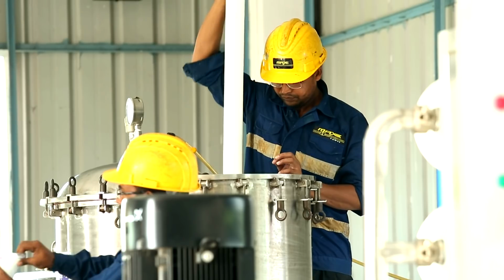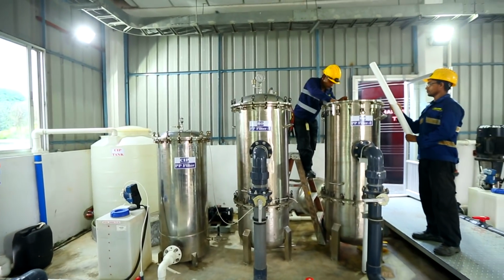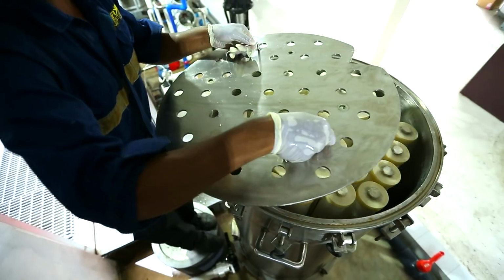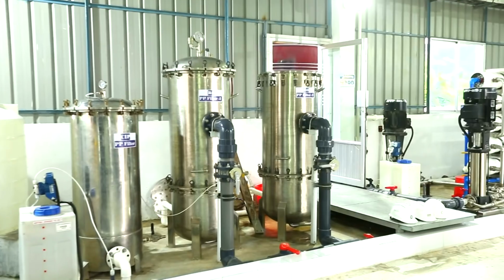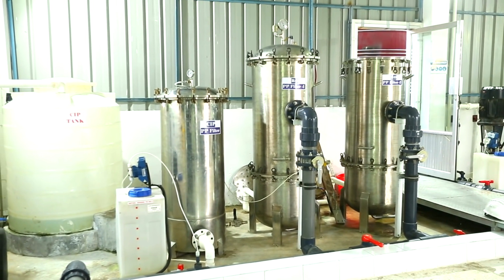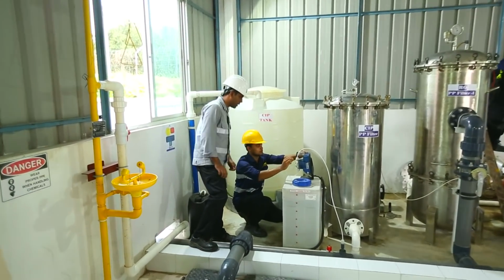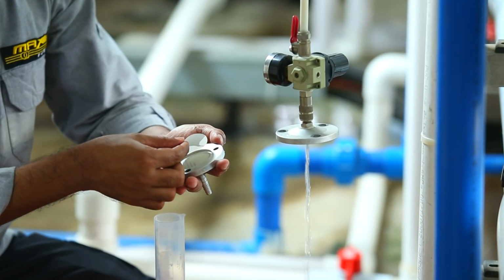The cartridge micron filters are replaced with new ones usually after every 10 to 15 days of use. Deposition of inorganic substances on the membrane elements is prevented by an anti-scaling agent injected into the RO feed water. CIP cleaning is done on the basis of some operating criteria of the membranes.